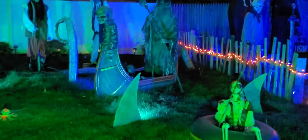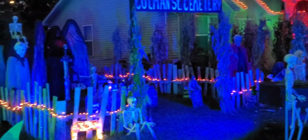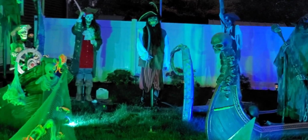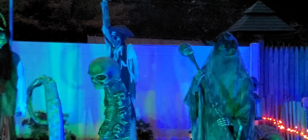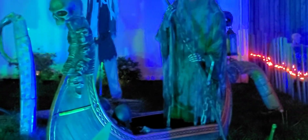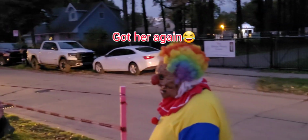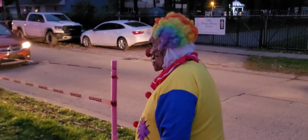Yep. And this is the Coleman Cemetery. That's the next house. Okay. All right. Let's get in on some of these guys here. We've got a few pirates that are protesting in the back here. And the ferryman looks fantastic. That is the purpose. Jamie is getting scared, and that means this gentleman here has done a fantastic job.